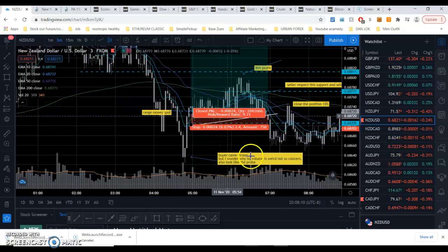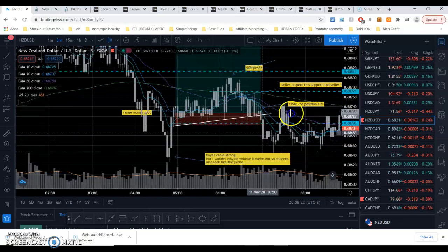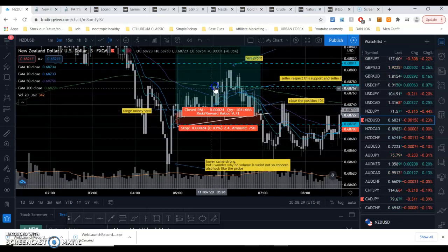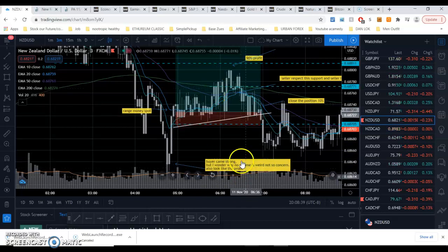A buyer came up and acted, and then the seller came down, but I didn't want to take a trade from there, so I took a trade before half of this area, and then I went all the way. It went up, and then something hit me from there as the seller came down really hard.